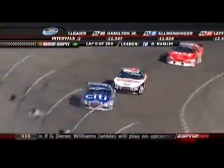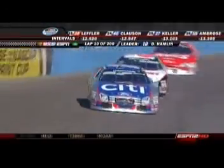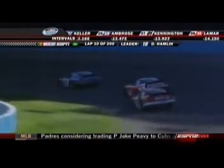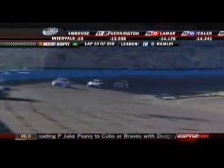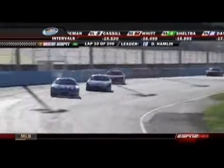Battle for 6th position shaping up. Jamie McMurray trying to hold on. He's already lost a spot to Mike Bliss, and now David Reagan, his teammate, moving in behind him. You can see David Stremme's caught this group too. Jamie may be struggling with his race car a little bit right now.